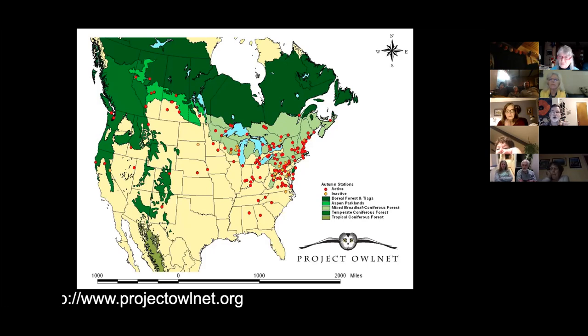We have kind of a unified protocol as far as netting, capturing, how we measure them. And there's kind of a unified protocol that we all follow, which makes our data, you know, much more valuable when the protocol is pretty much the same.